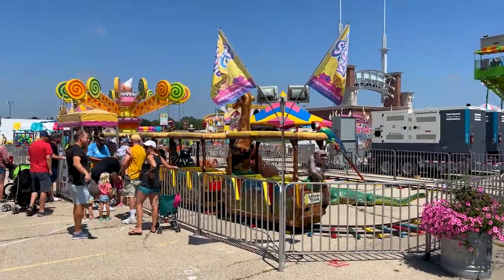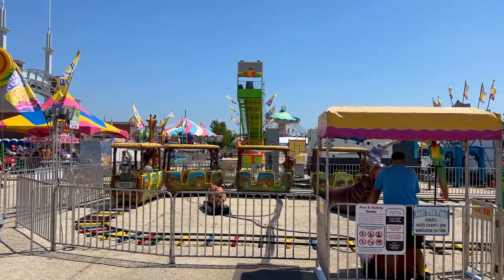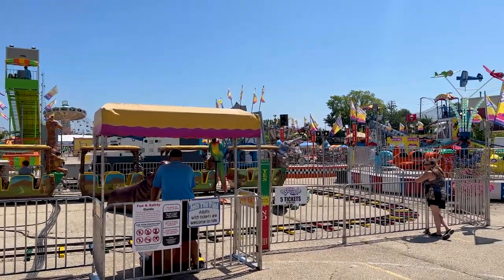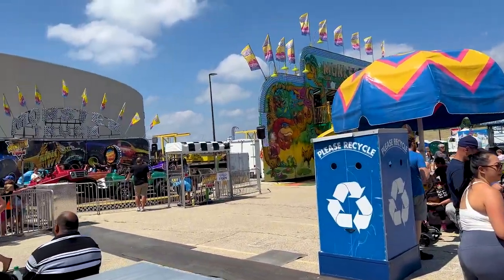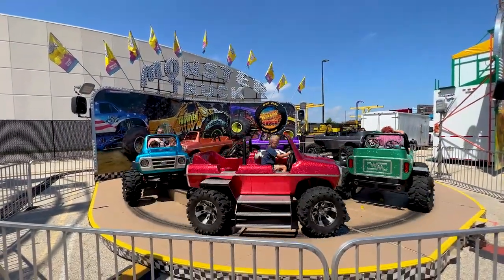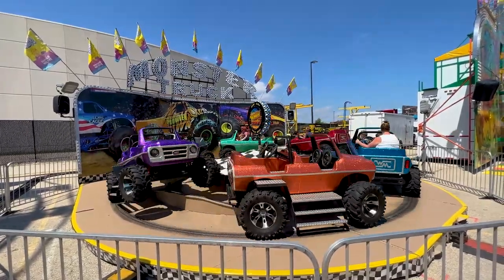And here's the safari train. We got an elephant, a lion, a zebra, a giraffe, and a monkey. So this is just a simple oval little train ride. Takes you around. I love the cars. They're fun. Across the way from the safari train are the monster trucks. This goes around in a circle, and the cars do a little wheelie twice every time they go around.